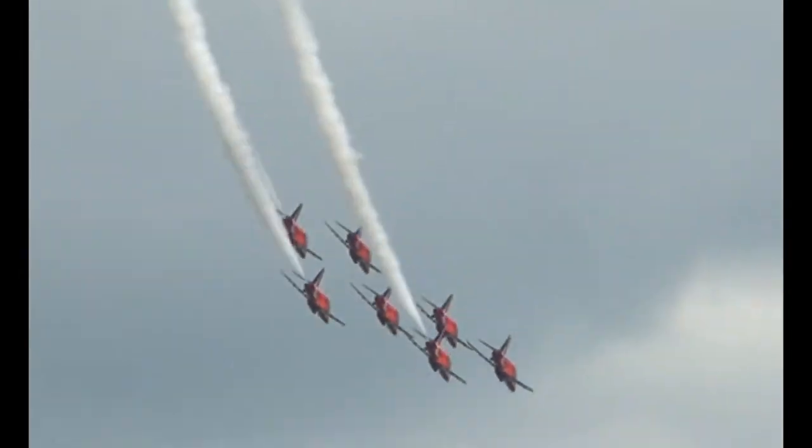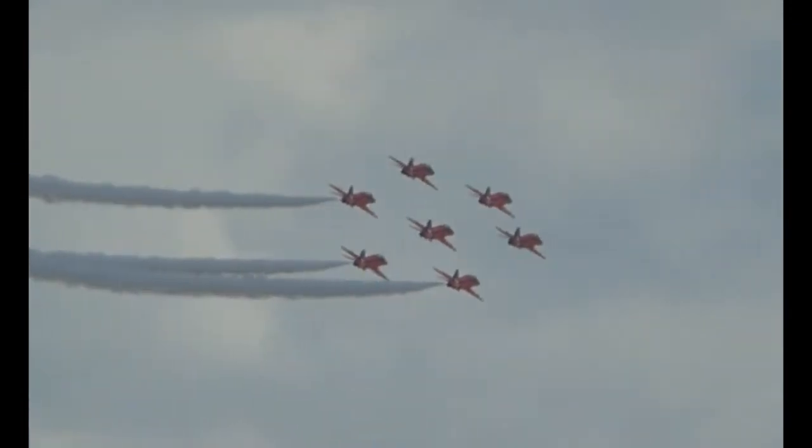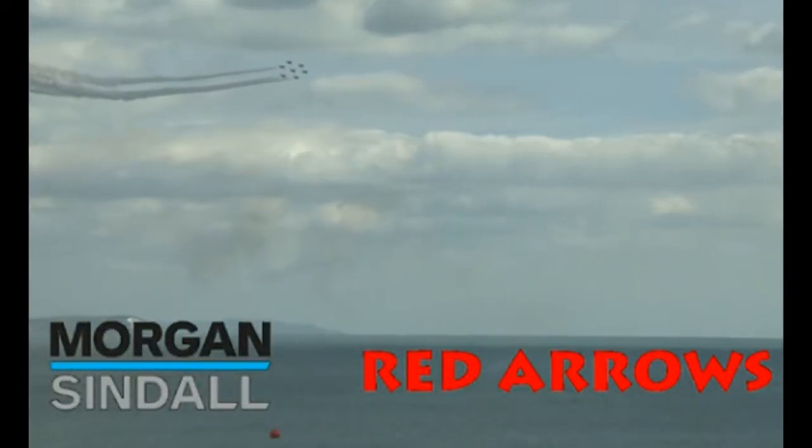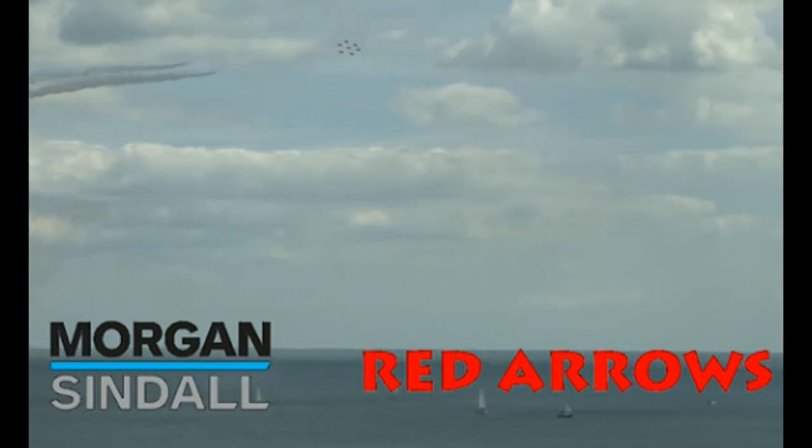Well, that's the end of the first half of the display, ladies and gentlemen, where you've seen close formation flown in a rather dynamic fashion. We're now going to change the tempo as we show you how the Hawk aircraft can perform.